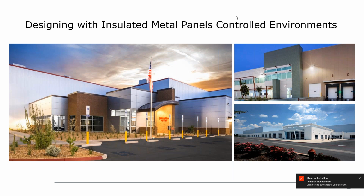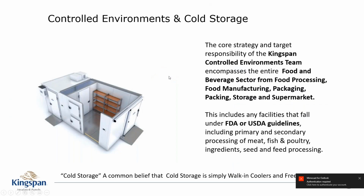So the basis of this presentation is similar to what we give for AIA accreditation for continuing learning units. It has been crafted specifically to address the environment of conventional steel and pre-engineered metal buildings. So we'll talk about an overview of controlled environments and what that implies, and then we'll get into some of the specific detailing and issues in the market for cold storage work. So with that said, we'll kick off here.